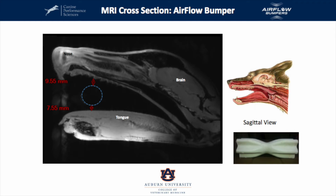We have 9.5 millimeters of clearance on the top and 7.5 millimeters of clearance on the bottom. This gives the AirFlow bumper a total of 17 millimeters of clearance versus 4.5 millimeters for the commercial off-the-shelf bumper.